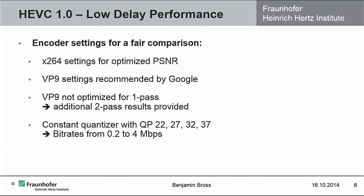And so Dan said, yeah, okay, we will get the best configuration for VP9 and enable two-pass encoding, which is clearly not low delay. You don't have two-pass encoding, but we want to get the best results, to be fair. And if it's not optimized for one pass, let's use the optimized version, to be fair. So that's why additionally two-pass results were provided for VP9 and for X264.